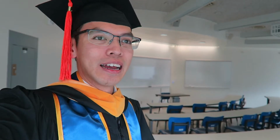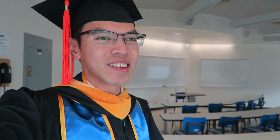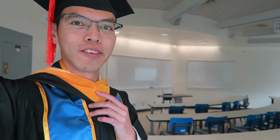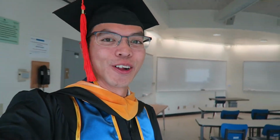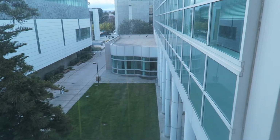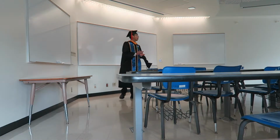The feeling of leaving the school one last time hasn't fully sunken in yet. But just the fact that I'm wearing my graduation robes with 2021 on it, and of course, the master's hood, it's a really nice feeling. I'll miss everybody. So here's the view outside of the window. Looks really nice.